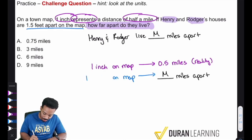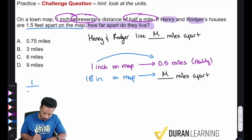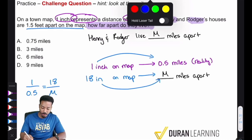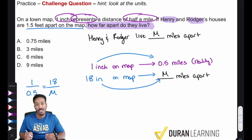And we can say 18 inches on the map. Now we're good, because everything's lined up the right way. And so with that said, boom, we're going to say 1 to 0.5. So 1 over 0.5 equals 18 to m. So 18 over m. Notice again, we are comparing the same things in the same way. 1 inch, 0.5. 18 to m. And there you have it.